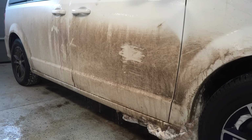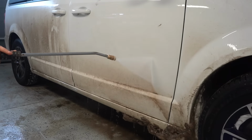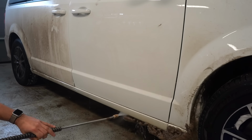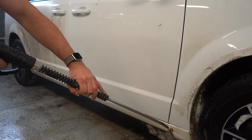Alright, well, I'm sure some of you out there are looking forward to seeing the interior get cleaned up, but before I do, I need to blast all the dirt and ice off this van, and I've already gone ahead and opened up the hot water line feeding my pressure washer, so I end up with warm water in the wand, which will cut through the frozen chunks of mud a little better.